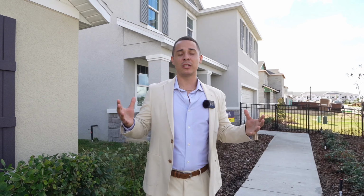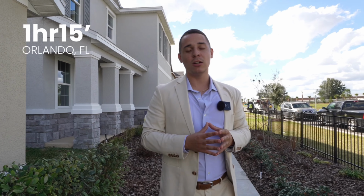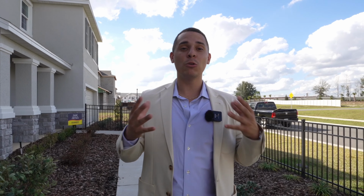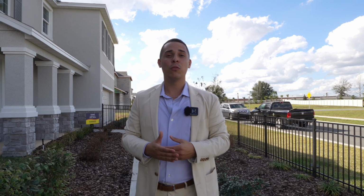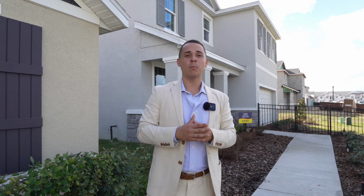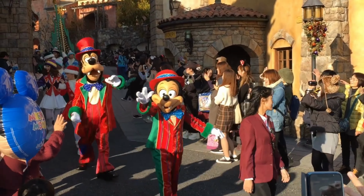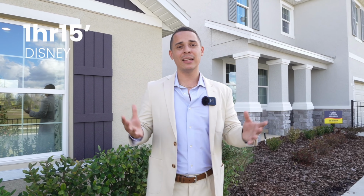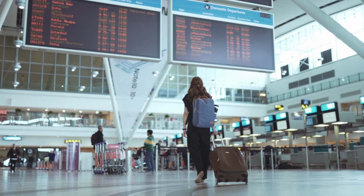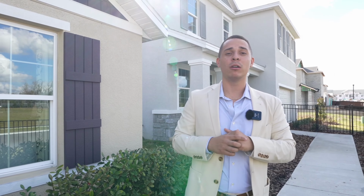Now let's get in the grander scale about where we are here in Florida. We're only an hour to an hour and 15 minutes away from Orlando, Florida. Downtown Orlando is where you'll find the Amway Center. You'll find a big downtown Orlando with Lake Eola, a bunch of different restaurants, parks, and everything you can possibly imagine. Also, the parks and attractions of Disney and Universal are only about an hour and 15 to an hour and a half away. And then one of the most important things is having your airport close by. The Orlando International Airport is only gonna be about an hour and a half away from where we are today.